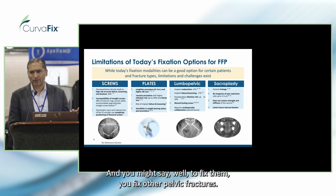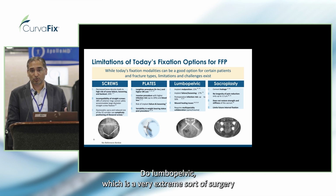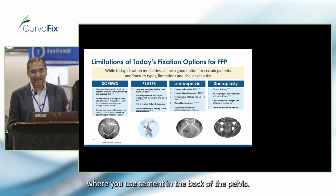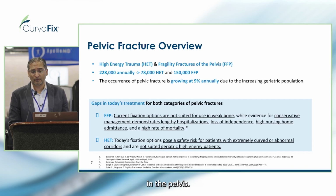You fix other pelvic fractures. You do high-energy pelvic fractures. You do lumbopelvic dissociations. Just put some screws in them or put some plates on them. Do lumbopelvic, which is a very extreme sort of surgery involving spine and orthopedics. Or do a sacroplasty where you use cement in the back of the pelvis. And these fixation options are an option for patients who have fragility fractures of the pelvis.